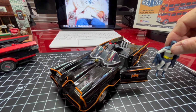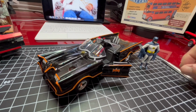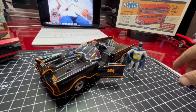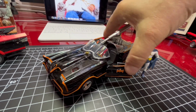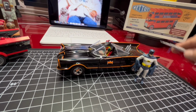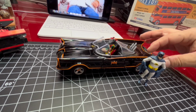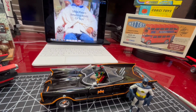Now, he's beautiful for display. So I think this is definitely a lovely display piece and reasonably priced, I thought, too. The doors open and close. You know, it rolls beautifully. But it's not a toy. It's really not a toy. It has no play features. And I thought it was quite interesting.